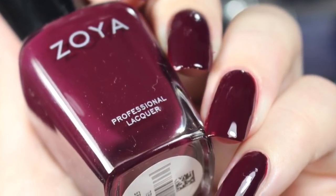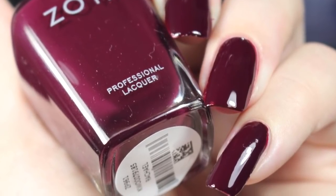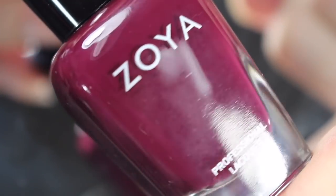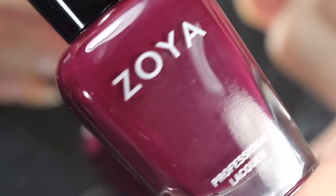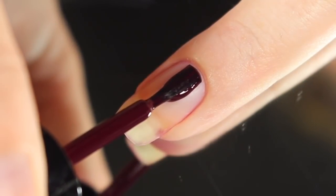So next up is Rachel, and this polish is described as a full coverage mulberry berry cream. Again, this one is rated as a 5 as it is that cream formula. I'm going to go ahead and show you how to apply it on my nails.